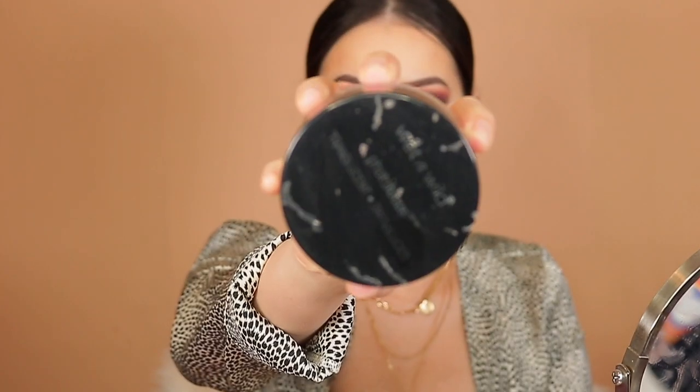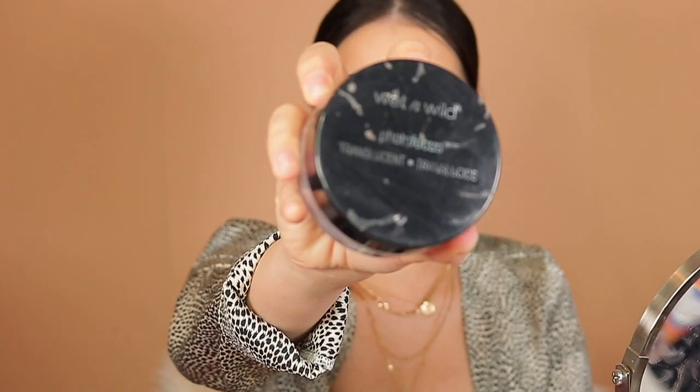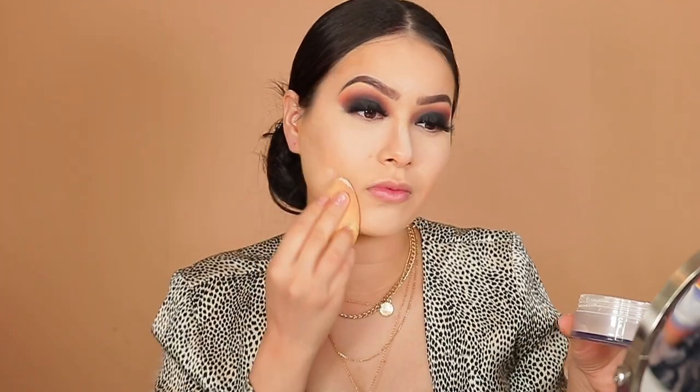And to set the rest of my skin, I'm going to go ahead and take the Wet n Wild Photo Focus Translucent Powder. This one does look beautiful in photos, so I really recommend you use this one for the rest of your face if you want to look good in photos.